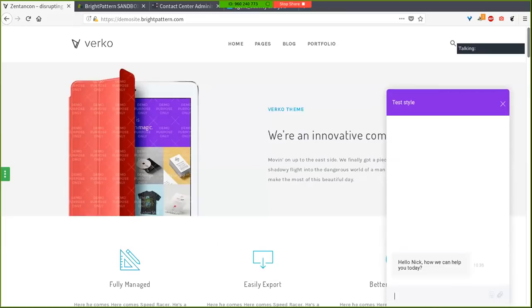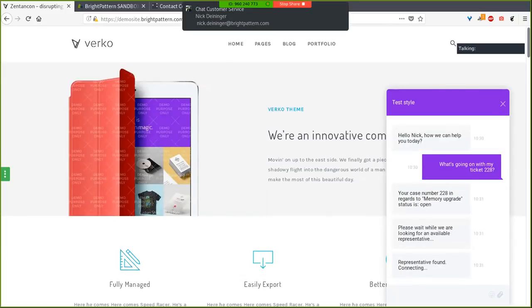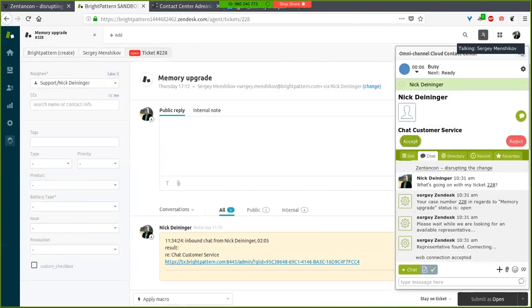Here I'm using an IBM Watson bot, and I'm going to just give a simple response. So it brought this conversation to an agent, and it popped the ticket number 228. So now I'm in chat. I have the chat history.